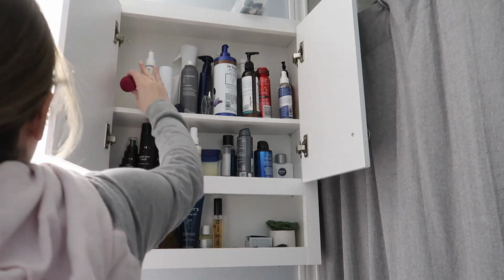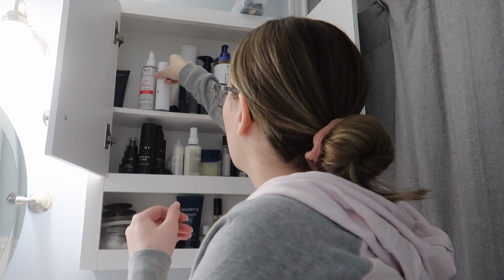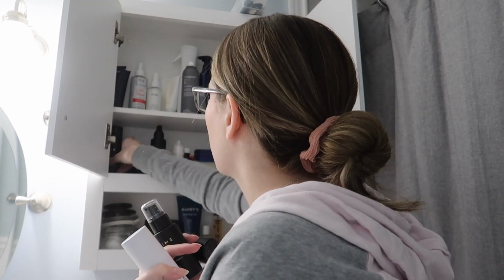This cabinet above the toilet, there really wasn't much in there that I knew I wanted to declutter, so I just went through a couple of my things, but I did not go through my husband's things because, like I said, it's not my job to decide what he wants to keep or what he wants to get rid of.